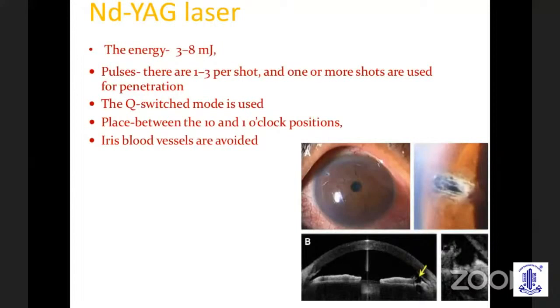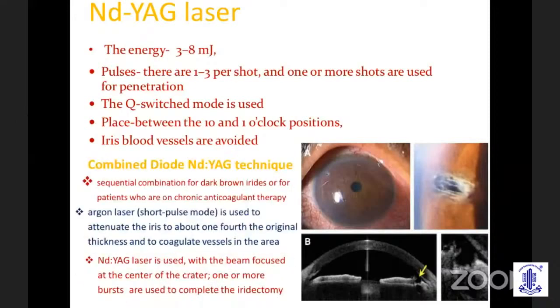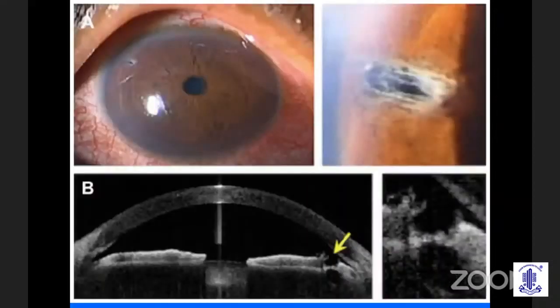And about the iridotomy itself, these are the specifications, which again, I won't go through in detail in the interest of time, but there is also a combined procedure where you can use the diode and the YAG together. This is generally preferred in cases where the iris is very thick, and the argon laser shots or the diode laser shots actually attenuate the iris and make it about 1/4 the original thickness, and then coagulate the vessels in that area, and then you can actually go into that area.